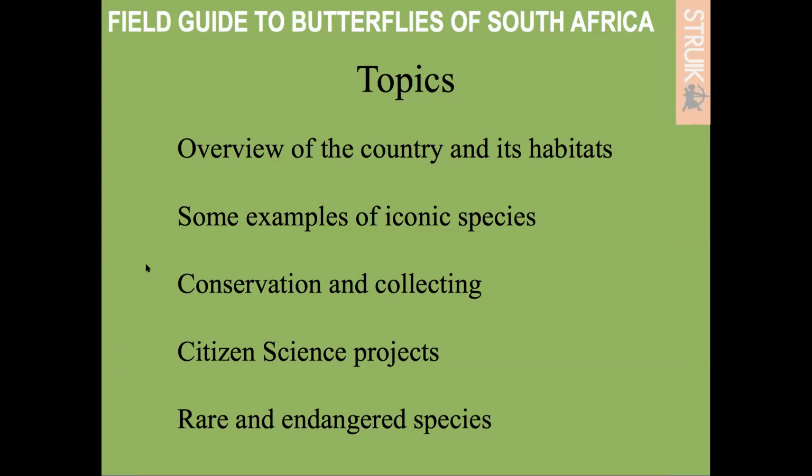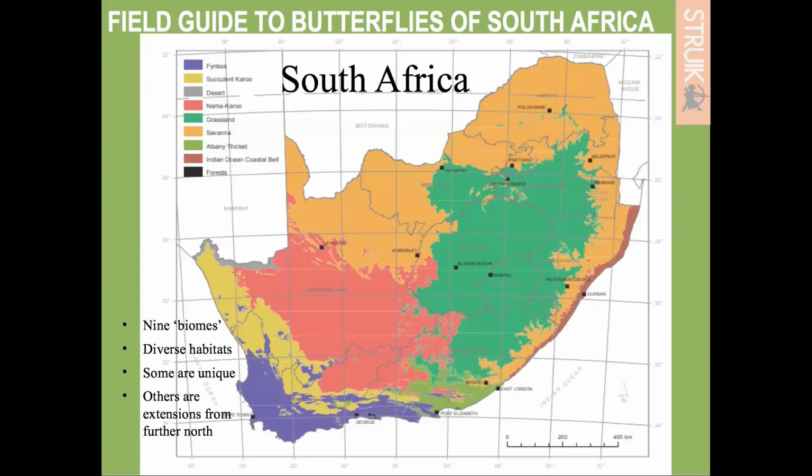Okay. Sure. All right. And then something about rare and endangered species. Just to come back to the biomes, you can see that in the middle of the country we've got this massive pink area called the Nama Karoo, which is a semi-desert, very scrubby, sparse, arid habitat. Around it, you've got the succulent Karoo, which is slightly different in that it contains more succulent species, and that tends to be found along the coast and at higher altitudes.